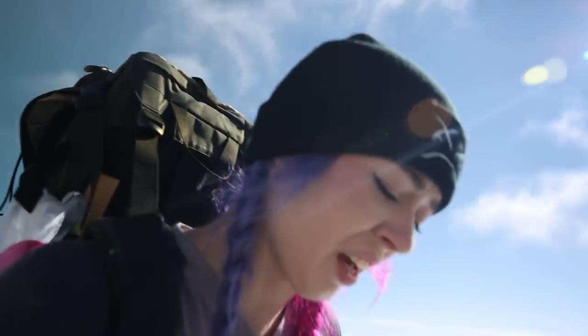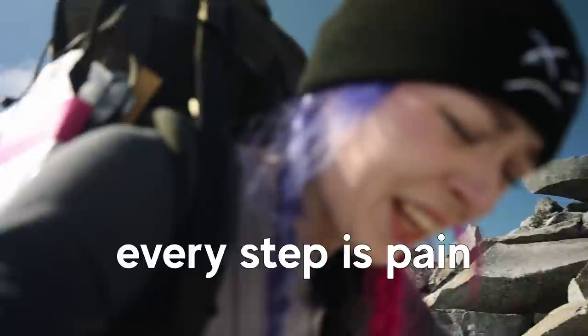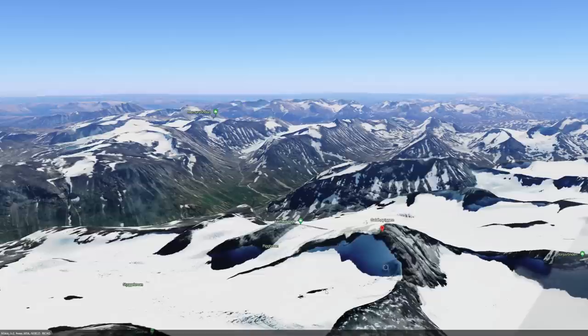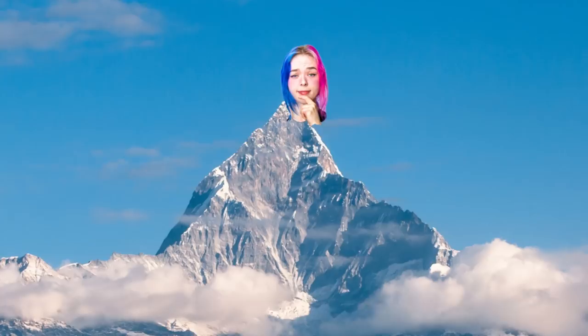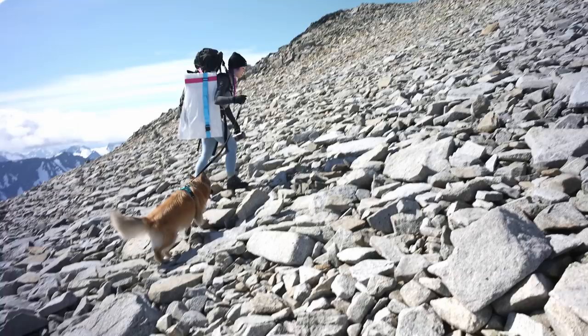I don't think I've been in this much pain ever. Every step is pain. So there's this mountaintop in Norway that's also the tallest mountain in Northern Europe. Being a lover of decent views, I would love to just walk to the top, put up my canvas, and paint everything. The question is, can I climb this mountain with painting supplies and a canvas and complete an entire painting at the top of the mountain? I mean, is it even possible? I guess there's only one way to find out.